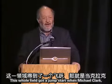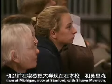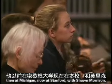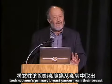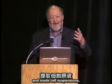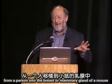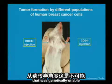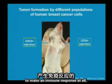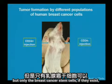This whole field got a jump start when Michael Clarke, then at Michigan, now at Stanford, with Sean Morrison, formerly my graduate student at Stanford, took women's primary breast cancer from their breast and made cell suspensions, and they found they could transplant the breast cancer from a person into the breast or mammary gland of a mouse that was genetically unable to make an immune response at all. So the cells could transplant, but only the breast cancer stem cells, if they exist, could transplant the whole tumor.